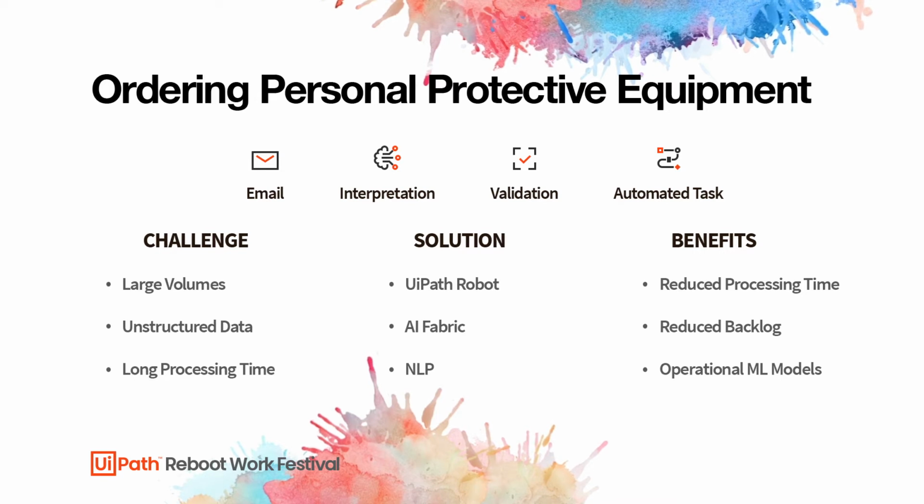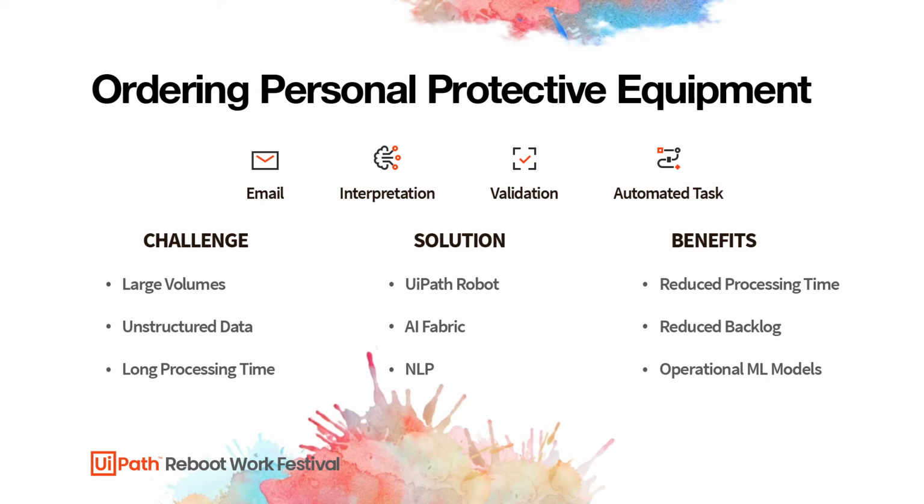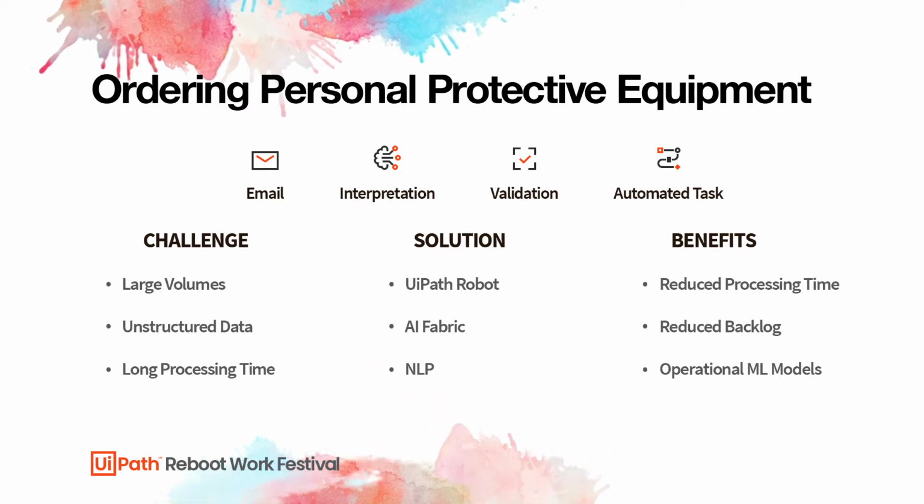Today, we're going to take a look at a showcase which revolves around ordering personal protective equipment. In this case, a large public health agency receives requests for urgent personal protective equipment, such as masks, gloves, gowns, and ventilators from hospitals around the country. Processing these requests requires manual entry into ServiceNow.